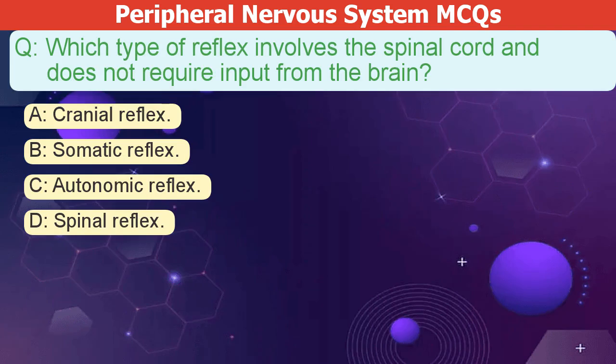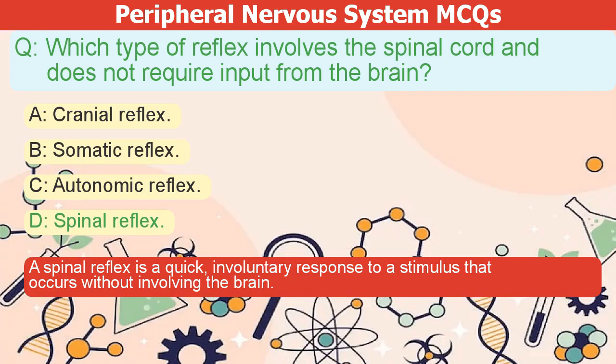Which type of reflex involves the spinal cord and does not require input from the brain? A. Cranial reflex. B. Somatic reflex. C. Autonomic reflex. D. Spinal reflex. The correct answer is D. A spinal reflex is a quick, involuntary response to a stimulus that occurs without involving the brain.